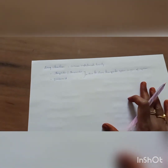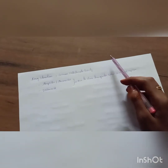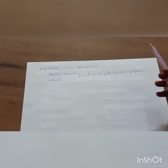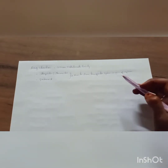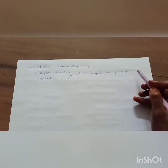Okay, so coming to the drug interactions which increase methotrexate toxicity, we have ampicillin and probenecid. These are the two drugs which increase methotrexate toxicity, because they use the same transporter system in the proximal convoluted tubule of the nephron in the kidney. Okay.